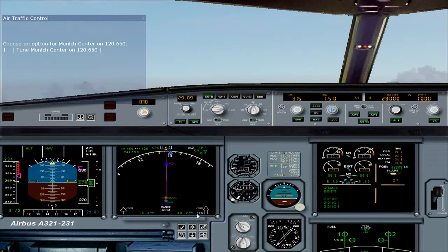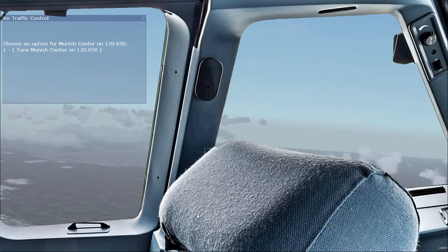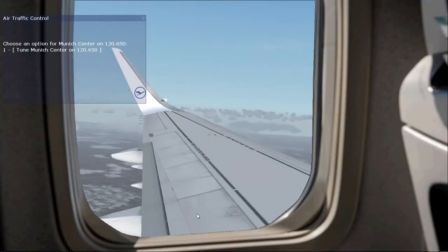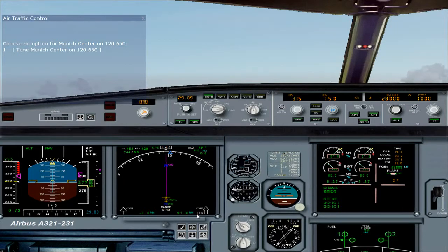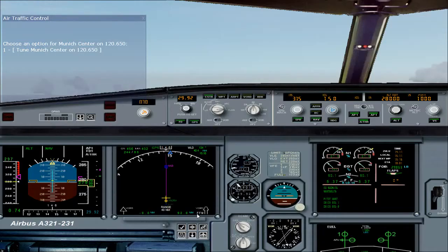Coming up on 28,000 feet now, which is our cruising altitude. I've reduced the climb rate to 1,000 feet per minute just to maintain airspeed. And it should be leveling off very soon here. I have the altimeter set to 29.92 inches of mercury, which is the default for above 18,000 feet.